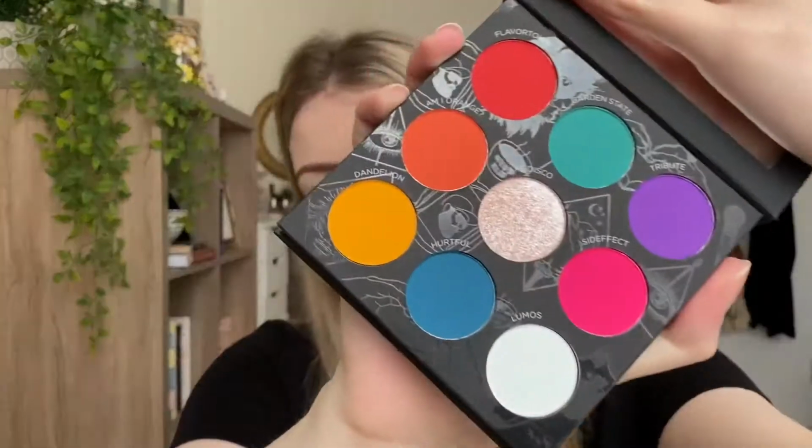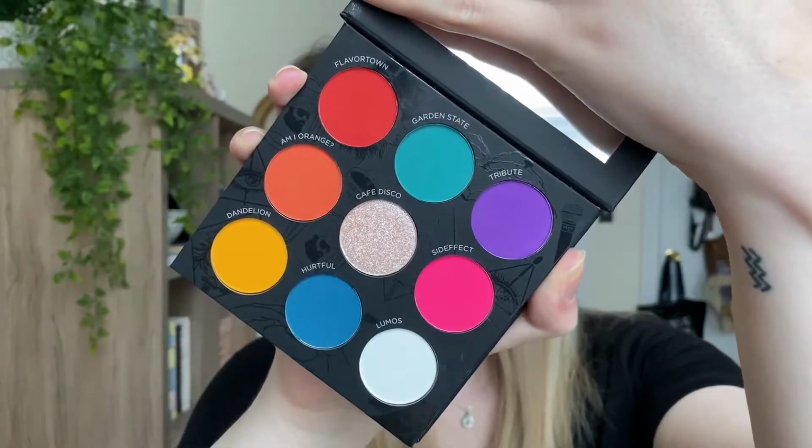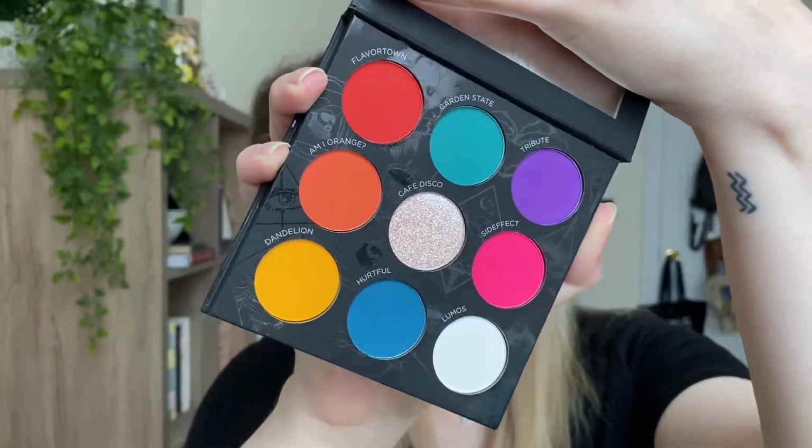Now it's time for look number 2, and we are doing a voiceover for this one. It's a long story. Anyway, I was so excited to use this side of the palette. I immediately knew that I wanted to do a sunset eye look. Like, these colors just call for a sunset eye look, okay? Like those warm colors, the pink, just all of them.